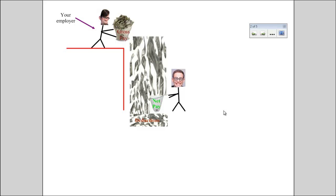Now this is something that I like to think of when I'm trying to remember the difference between gross pay and net pay, because it can be a bit confusing. The key to this one is looking at the person down the bottom, which is you, and you are holding on to a net. At the top is your boss, and he's got your gross pay up there in a bucket. He's pouring it off, and you've got to catch what you can in the net, and whatever falls away are your deductions. So your deductions and your net pay add together to give you your gross pay.